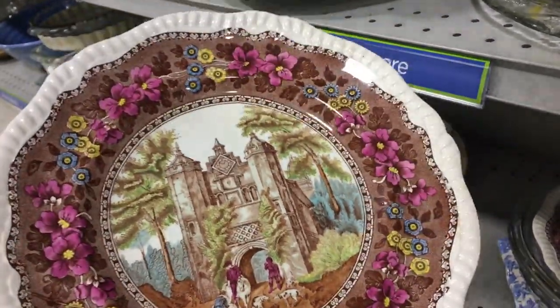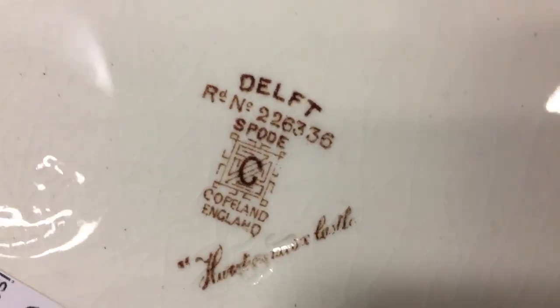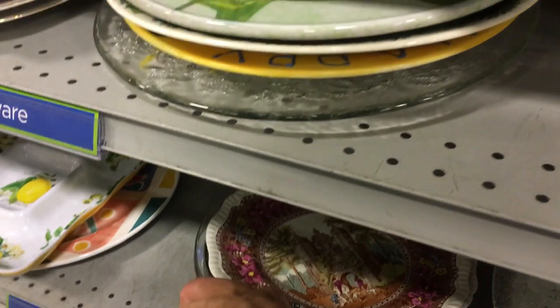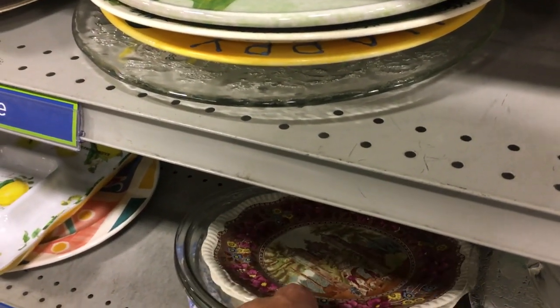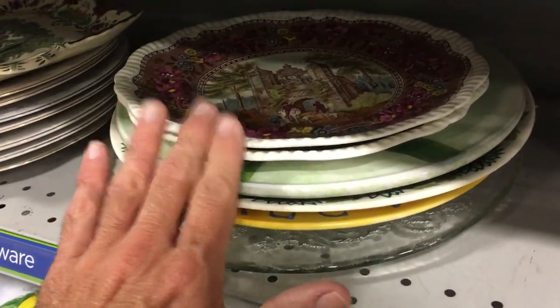Well, I have to admit, those are beautiful plates, are they not? It's English transferware, but they're really pretty. Let me see here. The colors of them remind me of the Persian carpets that were so popular in the 1920s, the jewel tones. Boy, those are really pretty plates. I must admit, I don't know much about those.